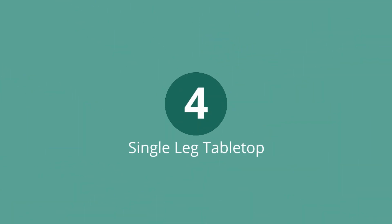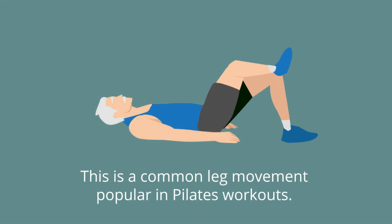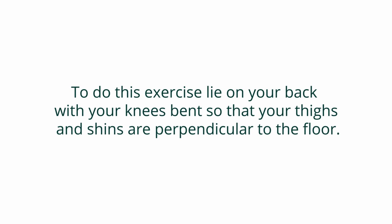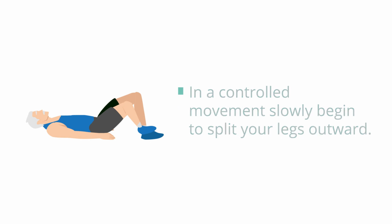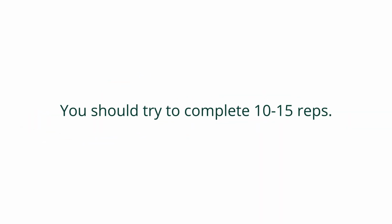4. Single leg tabletop. This is a common leg movement popular in Pilates workouts. By adding the split movement, you work out your hip as well as pelvic floor muscles. To do this exercise, lie on your back with your knees bent so that your thighs and shins are perpendicular to the floor. In a controlled movement, slowly begin to split your legs outward. Slowly raise back to the start. You should try to complete 10 to 15 reps.